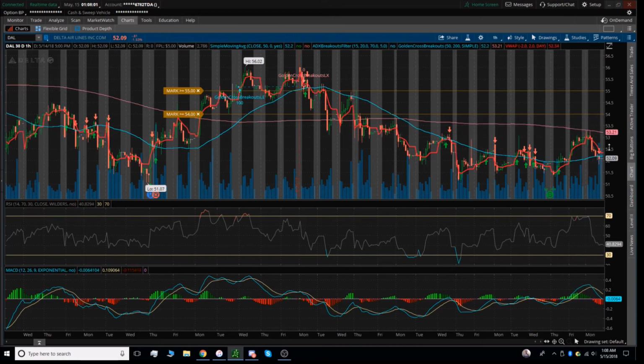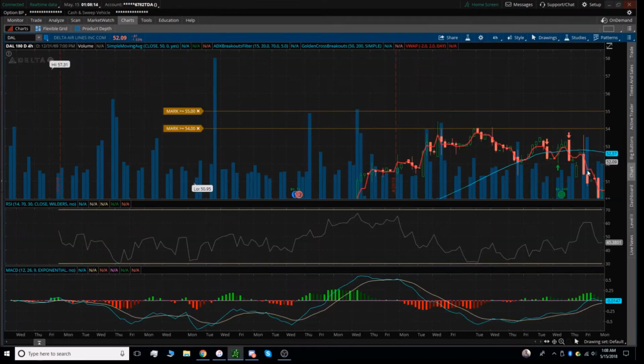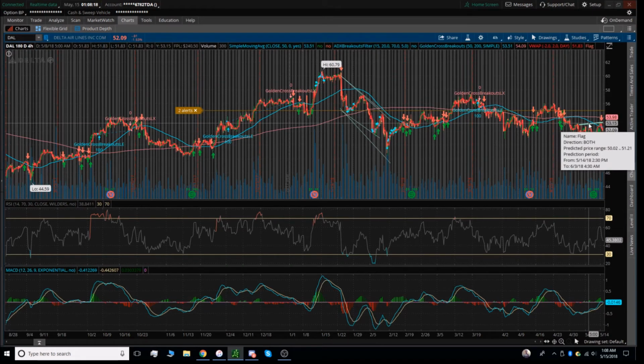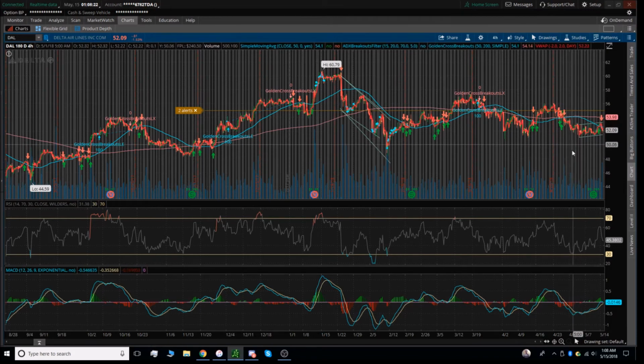Did have a nice big run to that 53.20 area, but seeing that 52 is a 50 SMA area, so anywhere between 52 and 52.50 is going to be a nice buy for long term. And also a lot of traveling in the summer. People like to travel, take vacations or whatever. So being that I got it for June 15th, I got an out of the money 55 call. So let's see how that plays out.